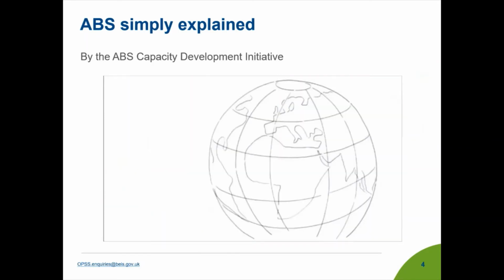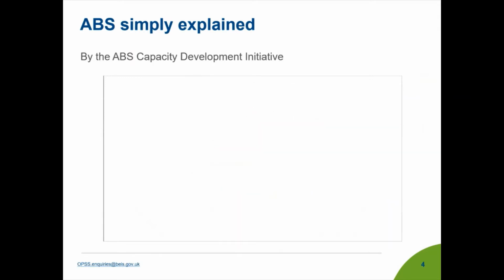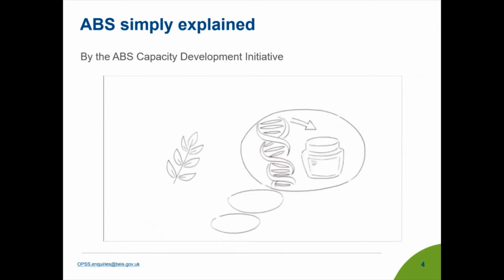Every country holds rights over animals, plants, and genetic resources found within its borders. Anyone from another country who wants to use such resources must respect these sovereign rights.